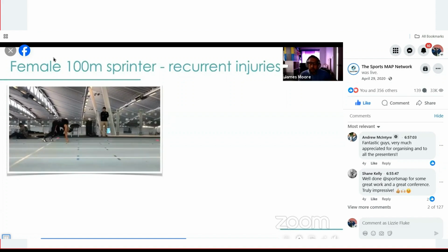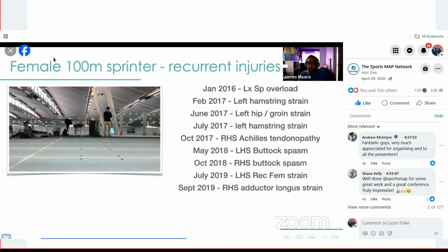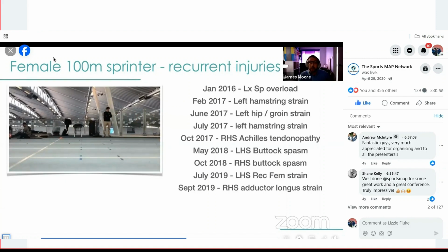Okay, so very short, choppy stride. I'm going to hopefully pause that there. Huge injury risk or injury profile, from recurrent injuries year in, year out, from hamstrings to groin to Achilles to buttock pain, and adductor injuries, so a lot of soft tissue overload within the lower limb complex.